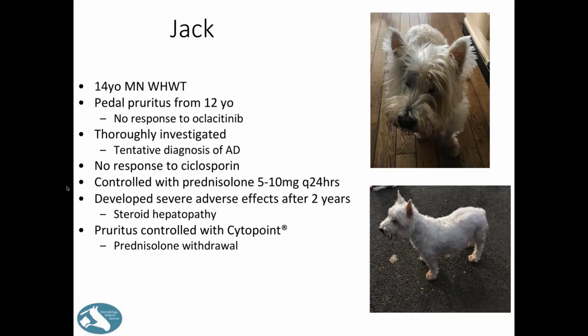Developed a steroid hepatopathy. He actually had an ocular disease that was thought to be associated with steroid treatment, had to have an eye removed. And at that point, Cytopoint became available. And he was treated with Cytopoint, and it worked extremely well for this dog. And this is the kind of case, this kind of old dog had, at this stage, other comorbidities, and Cytopoint is a very nice choice in cases like that.